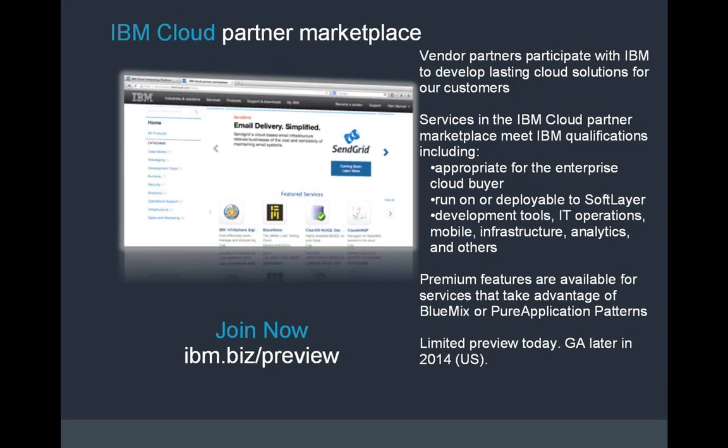It may be a SaaS solution for which you want the SDKs to be available, or the SaaS solution itself running on software, development tools, mobile environments, infrastructure, and analytics. We are in limited preview mode with GA planned for later this year.